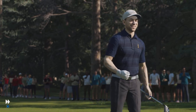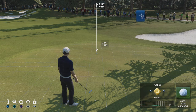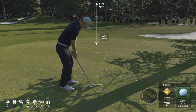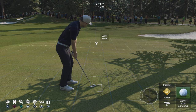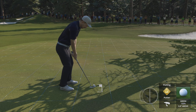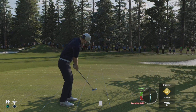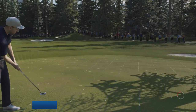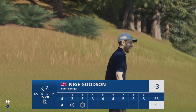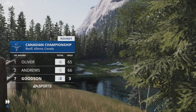I like it. I like it a lot. He's going to love it if he can get out of here with a three, and that's a possibility. So now this, just outside of 20 feet for eagle. Oh, yeah. That's how you take advantage of a par five. It's in for an eagle three. Superb.